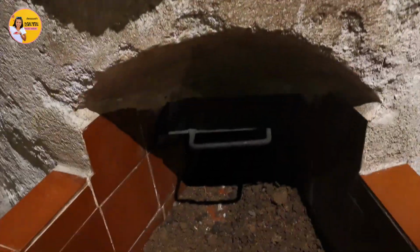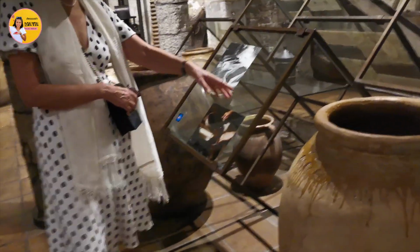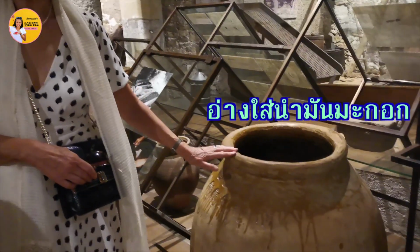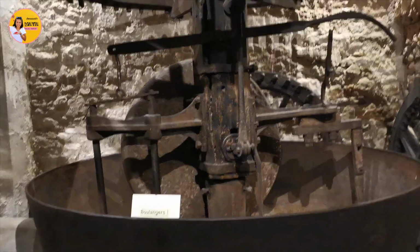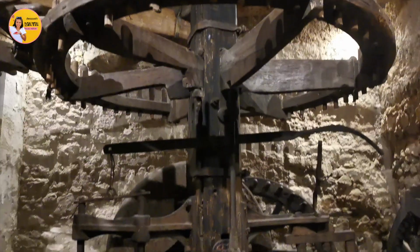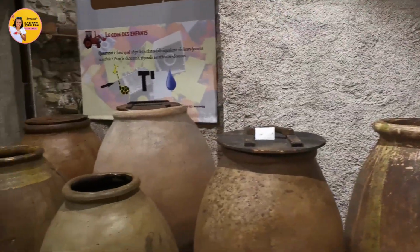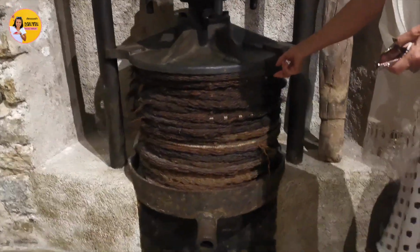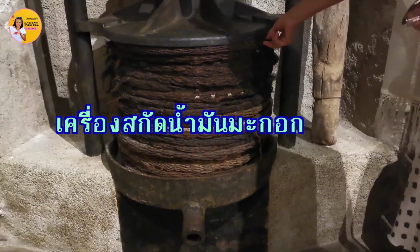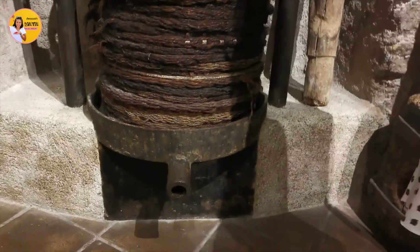This is what comes out from this. The olives come out here in this hole. This is the jar where they put the olive oil. You keep it in the cellar, in the houses. These things get filled with olive squash, and then they get pressed really hard and the oil comes out there.